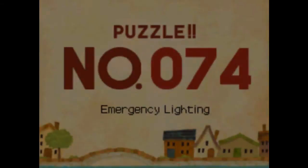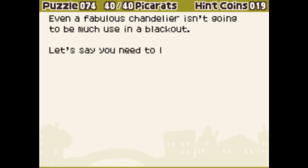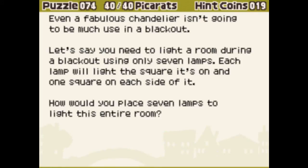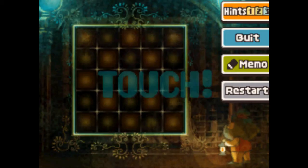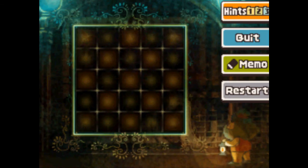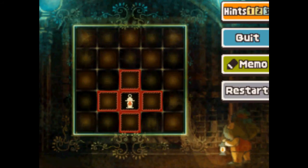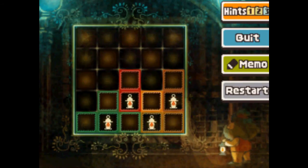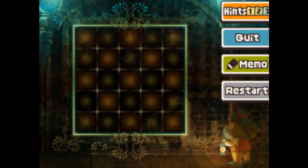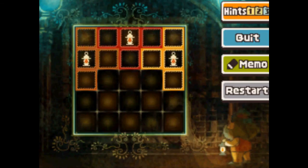Puzzle number 74, emergency lighting. You want to use 7 lamps to light up all of the rooms. Alrighty, so 7 lamps which light up the entire room. Okay, so this is relatively simple, I believe. Okay, looking good so far.